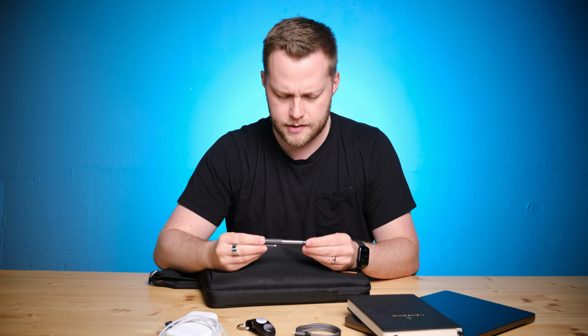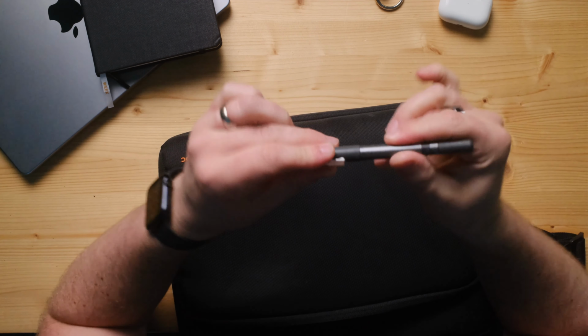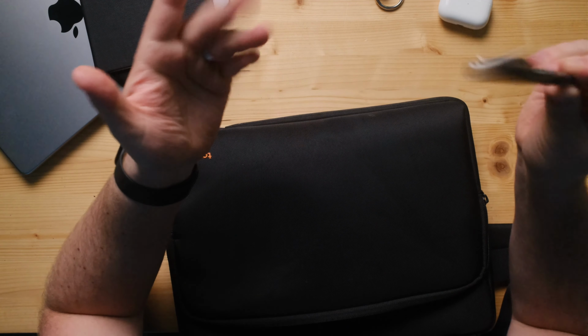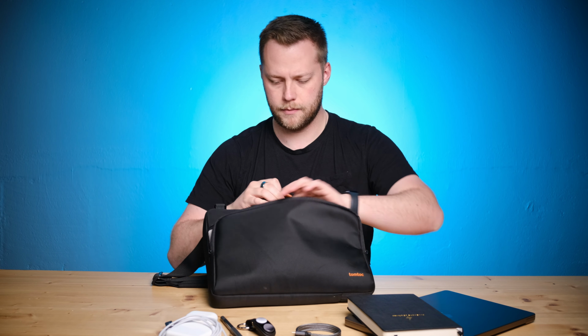Finally, I've got just the Uniball Vision roller pen. That's my favorite kind of writing utensil at this point in time. Sometimes I like felt tip, but this has been really nice. I like the way this writes. Lots of good dark black ink.